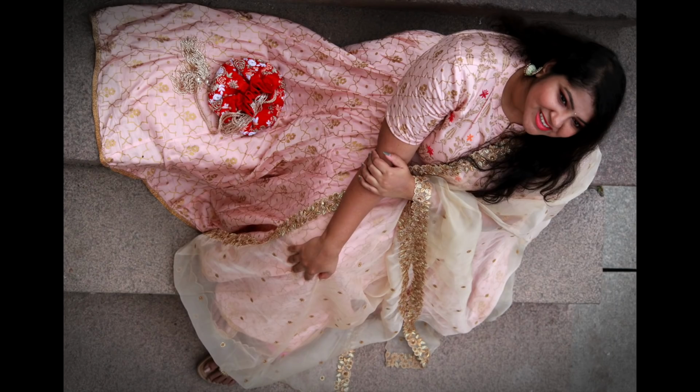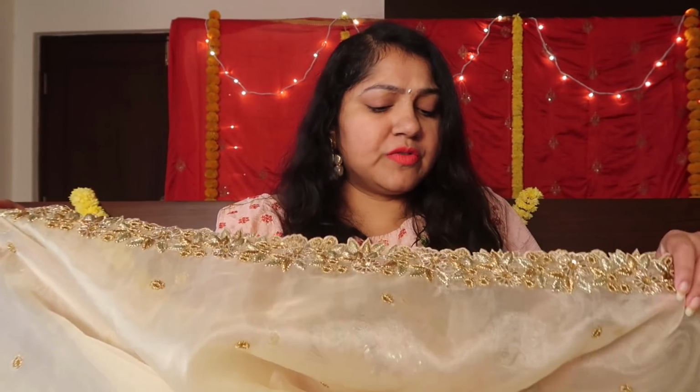On Instagram when I posted a picture, a lot of you were asking about the dupatta. So this is the dupatta that I paired with this dress. Since it's gold, it complements it, and it has zardozi work here. So it looks very festive and really beautiful for weddings. It has work all over, and I got this in Nursing a while back. I've shown it in some other videos.